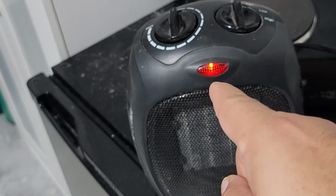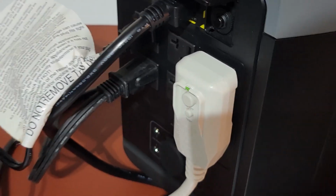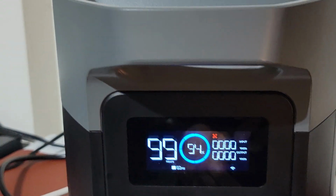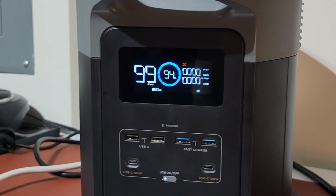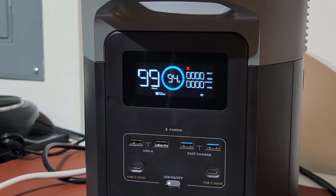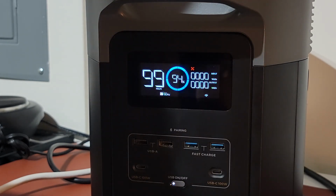All right, so I have everything plugged in. You can see the power's on the heater. The power is on the hot plate, as well as the AC is still plugged in. We'll spin that around. You can see I got everything plugged into the unit right there. So now, let's have some fun. Set this down here so that you guys can watch this. First, what I'm going to do is I'm going to turn on the heater. I'm going to turn the heater on high as it goes, and we'll see how well the Delta Max 2 handles it. So here goes nothing.